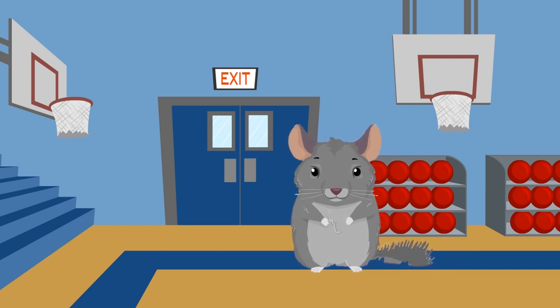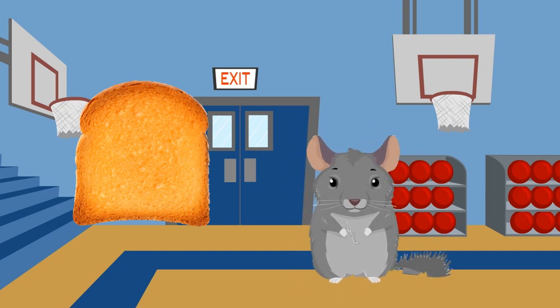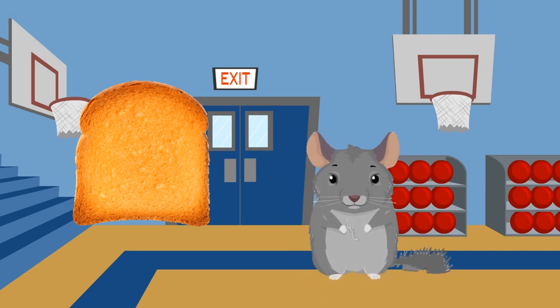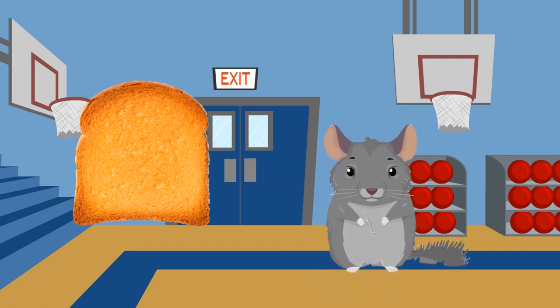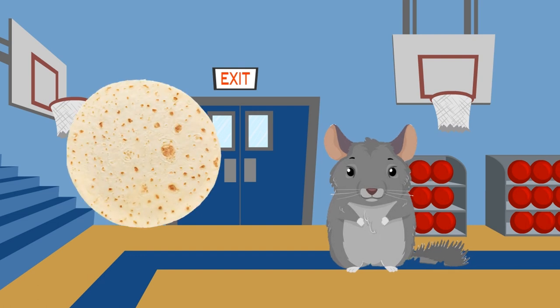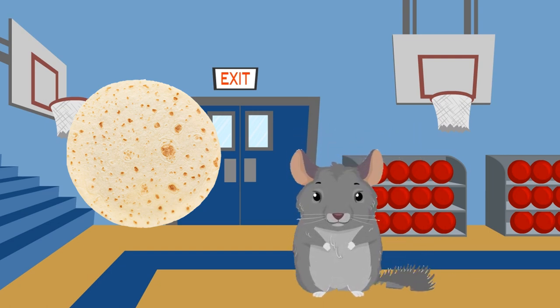Okay, let's play! The food I am thinking of is toast! Run, run, run, run, run! This is a whole grain food! Okay, stop! The next food I am thinking of is tortilla! Run, run, run, run, run! As fast as you can! This is a whole grain food!